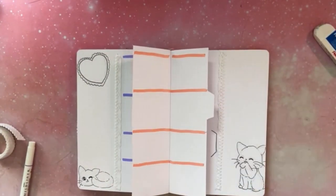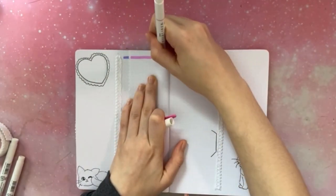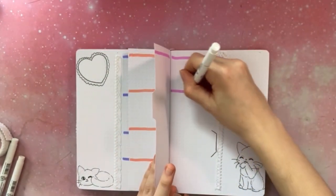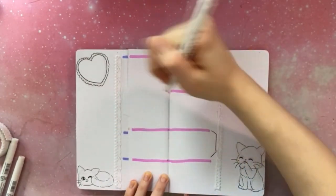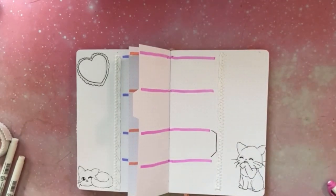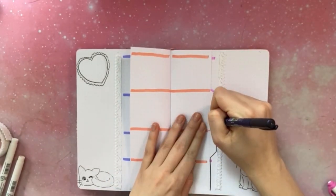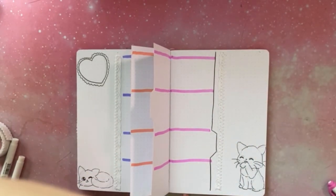And again, I've been using the same cursive letters as at the beginning, with the same washi tapes, the same little art stickers, and the hand drawn hearts as well. And that is pretty much it for the weekly spread.